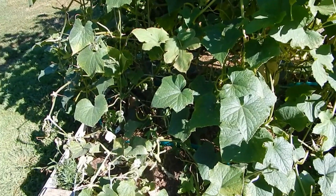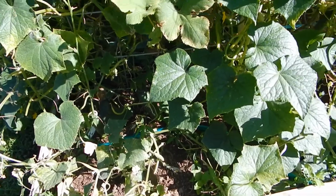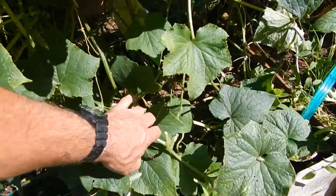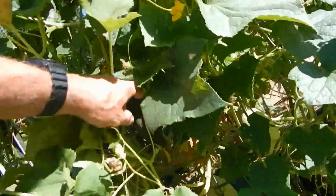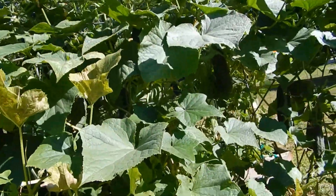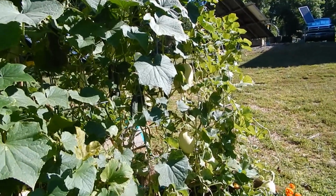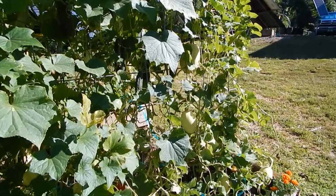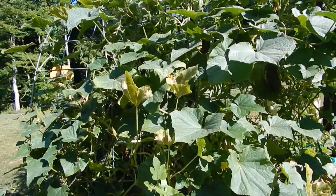Whew. That drip irrigation thing I put in there, that soaker hose, fantastic. That's cut about an hour off my day. Having that was a good deal. I have more in here. All right, I'm gonna cut this off and get back to my coffee. I'm gonna round up the cucumbers and beans, and I'll show you what I got. All right, more to come.